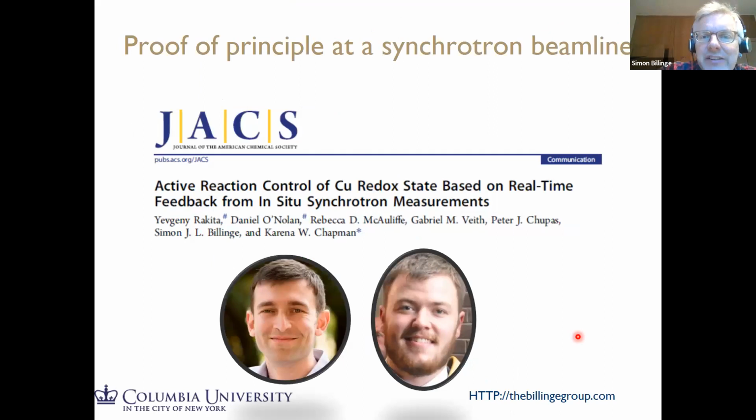So I'm going to use as an example a very small proof of principle experiment that we did. I think Karina's talking this afternoon, so in case she's talking about this, I'm not going to go into too much detail, but I wanted to use this as an example of an autonomous experiment at a beamline, and it's one of the earliest, if not the earliest, of them. It was actually Pete Chupas and Karina who came up with the details. We were having conversations together as part of an EFRC we were part of, and then the postdocs Yevgeny and Daniel did much of the work.